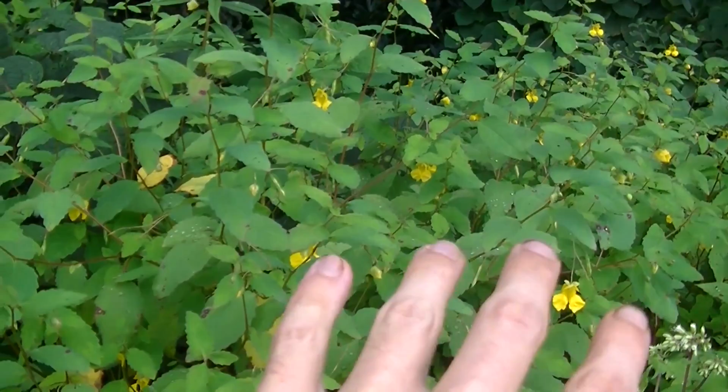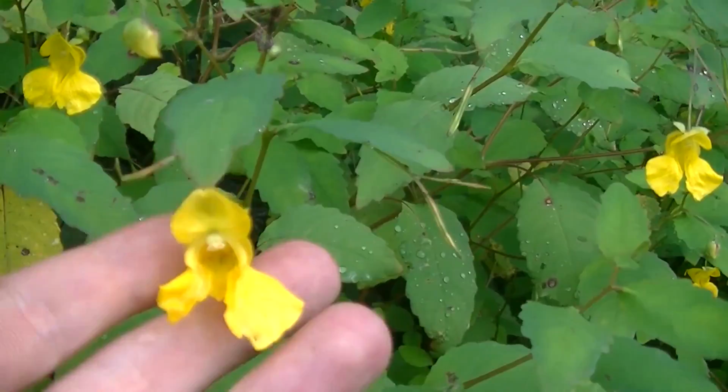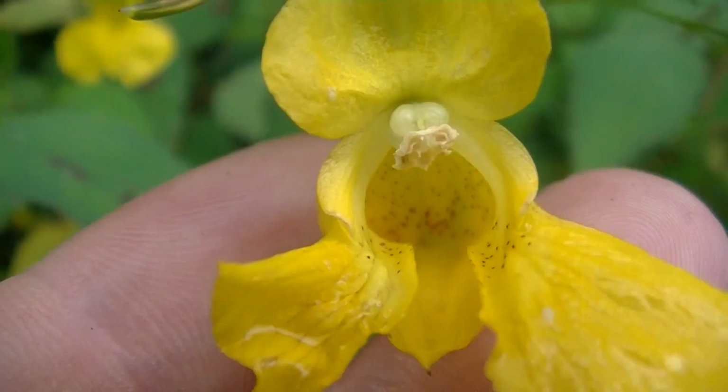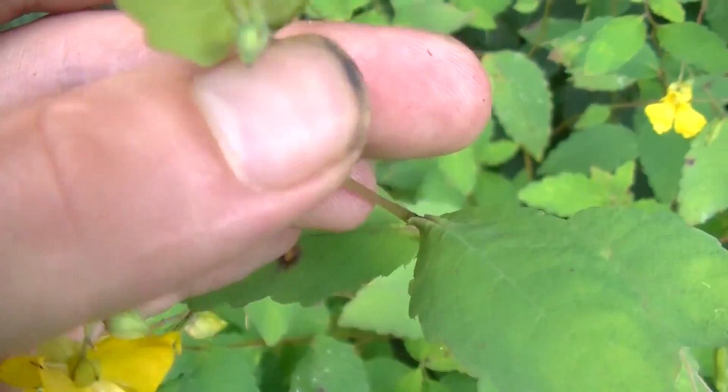Here you guys might be able to see all this yellow jewelweed. This is another one of the varieties of jewelweed that occurs in the eastern United States. This is an absolutely beautiful flower. And just like all jewelweeds, the inside of the throat has these distinct spots that you can see here. It has its distinct leaf pattern like all jewelweeds, and the distinct stem growth that you see with these bumps or these nodes that tend to hold a lot of water.